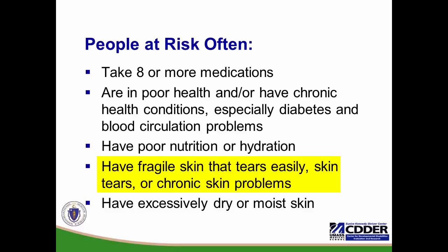Fragile skin that tears easily, skin tears or chronic skin problems, and excessively dry or moist skin. Sometimes we use too many over-the-counter moisturizers or lotions. We need to have a balance because sometimes moist skin can be just as dangerous as having dry skin.